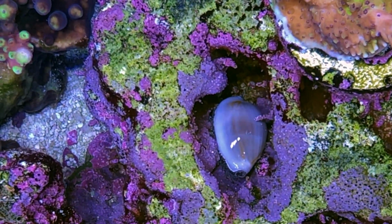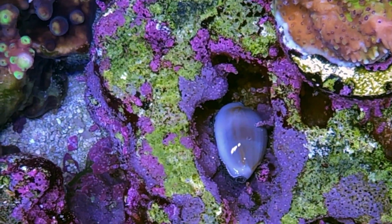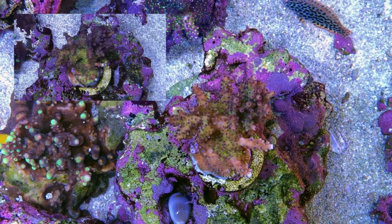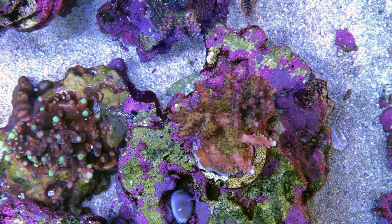I have these little cute gold cowries, I think, gold dollar cowries. They're really beautiful. The mantle comes out and covers the shell, and they kind of go around munching on the rocks at night.